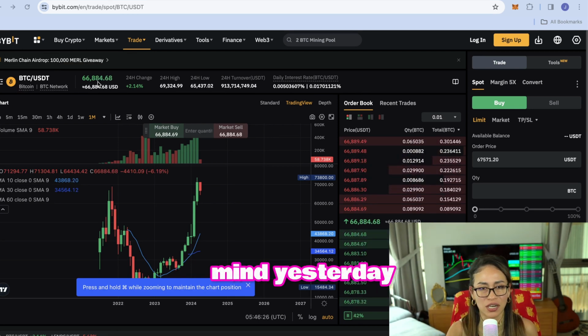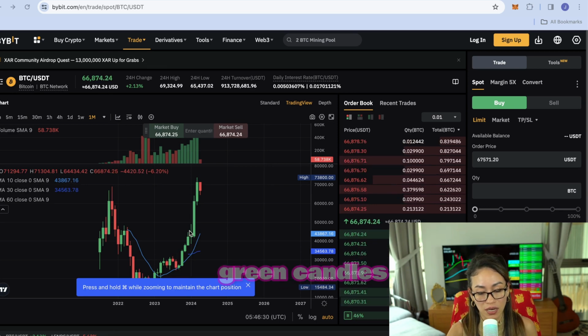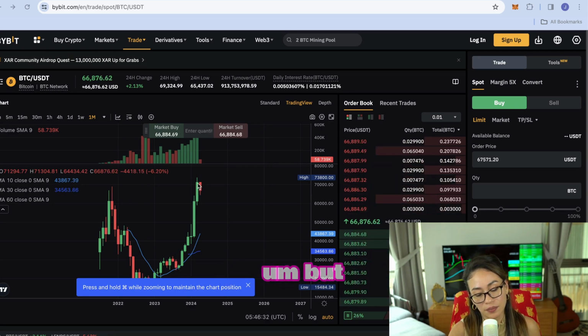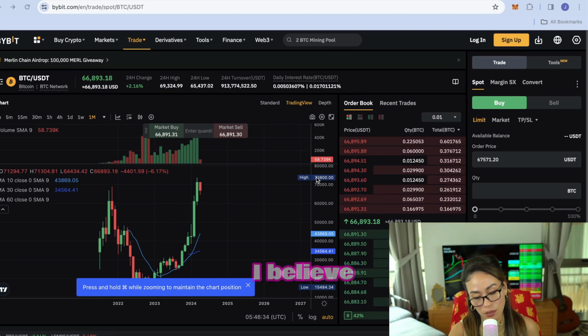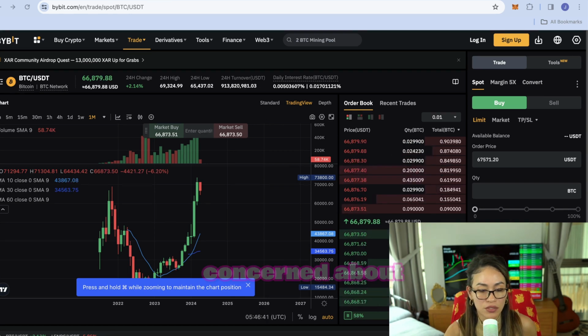And keep in mind, yesterday everyone was so excited. The market was rallying up, as you can see, all these green candles. But we tested, I believe, at around 73,000. Can you see my screen? So once again, nothing to be concerned about.